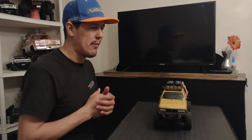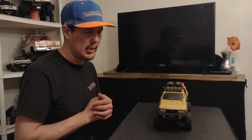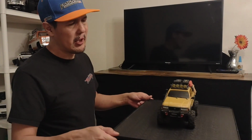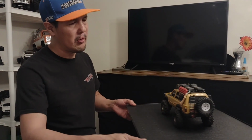So yeah, this is technically my second current FMS truck I've had for a while now. I purchased it as soon as it came out for sale, maybe a year or 2 years ago probably. It's pretty cool, and we haven't done much to it. It's a super nice rig. It's very scale. I like what FMS did with these guys.